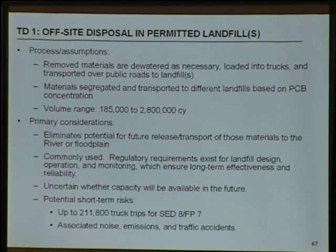Primary considerations given during this evaluation process, basically recognizing that placement in an off-site landfill eliminates the potential for future release and transport of those materials back into the river and floodplain. We've taken them off-site, so that control of source releases doesn't become an issue with this alternative. Landfills are the most commonly used technique for sediments to date anyways. Regulatory requirements exist for landfill design, operation, and monitoring, which would ensure long-term effectiveness and reliability.